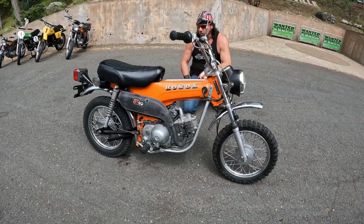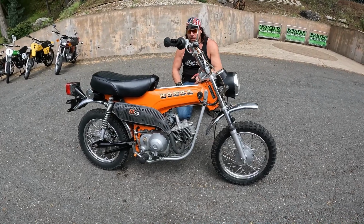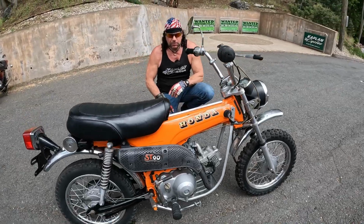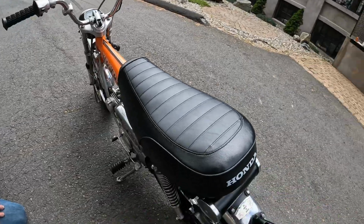It's the right color. It's orange. It's 50 years old. This is the original paint on the motorcycle. It does have new Honda graphics on the side here that Christy Steiger, my girlfriend Christy, made, the replicas of the originals. It's got a brand new seat cover on it, and it's a kick-ass piece.